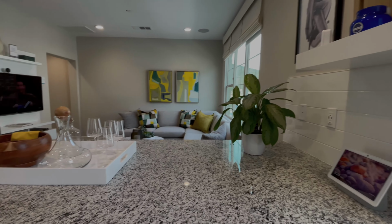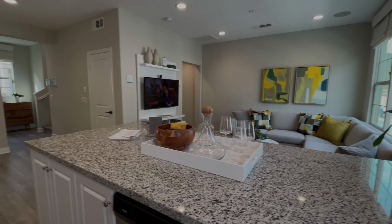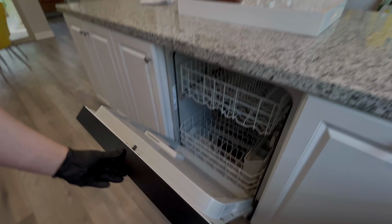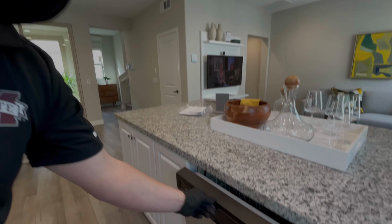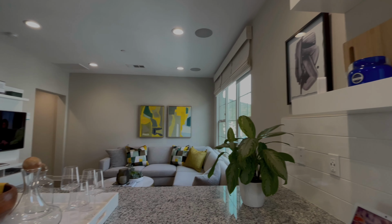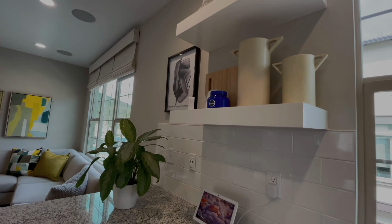I really don't know why they don't put the switches up top. Got the Whirlpool, I think everyone we've looked at just about. Plastic on the inside, stainless on the outside. Lots of counter space though. What do you think of these floating shelves? A little different designer touches, huh? Yeah, I like them.